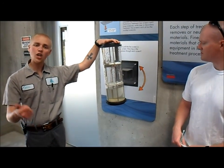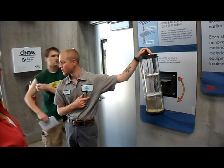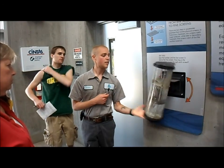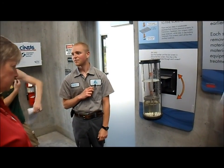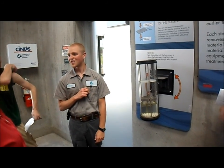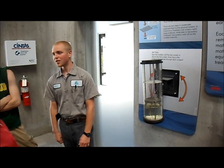These do a really good job of filtering out hair. Hair is a big problem for membranes, so these will filter out stuff as small as hair. You see some corn, stuff like that. A lot of grease. Grease is bad.